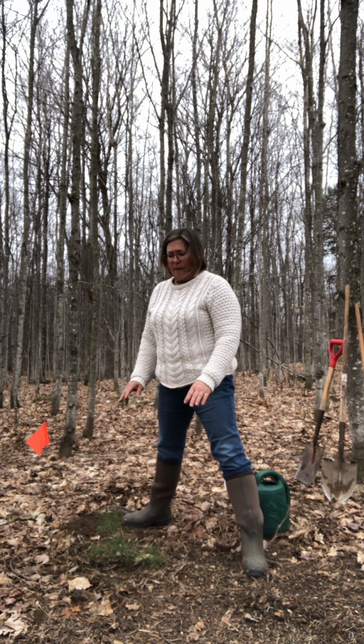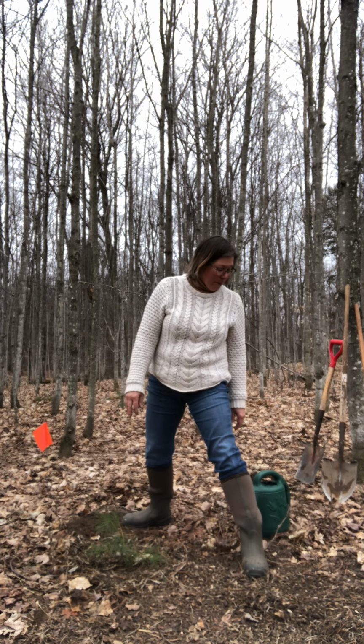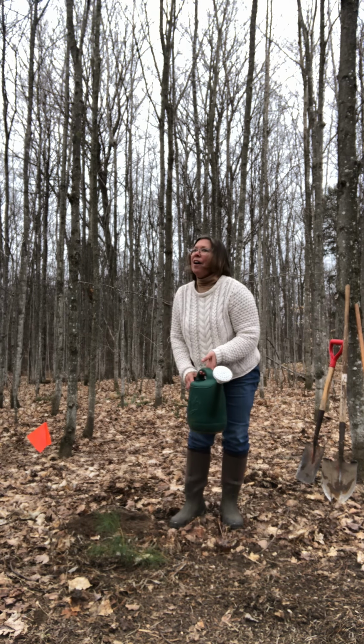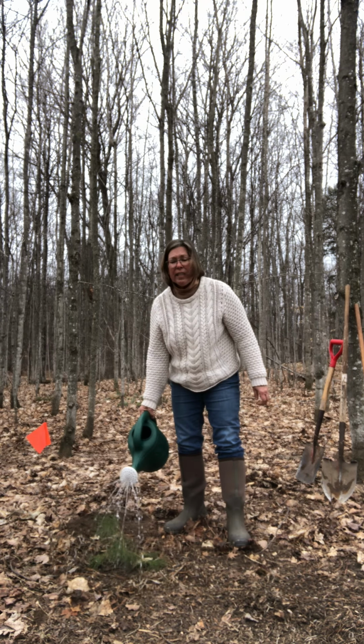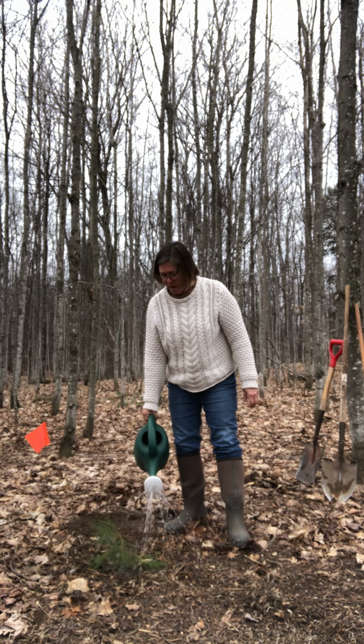So once I've planted the tree properly and put the mulch in, I really want to make sure I've got some good water. You know, in spring we don't always get it, so hopefully you've got a good water source. And I'm going to water my newly planted seedling until it kind of starts to puddle.